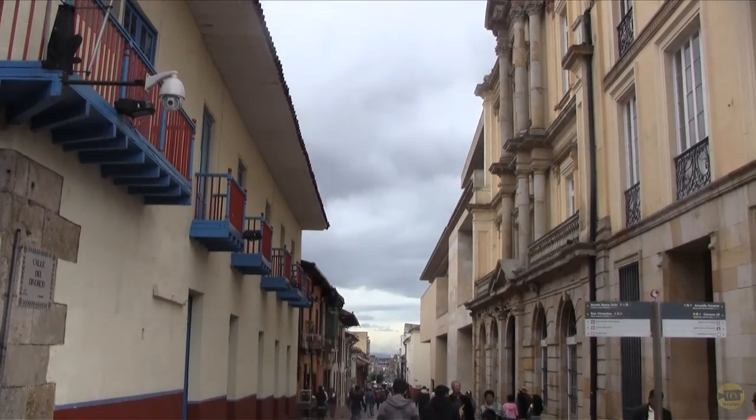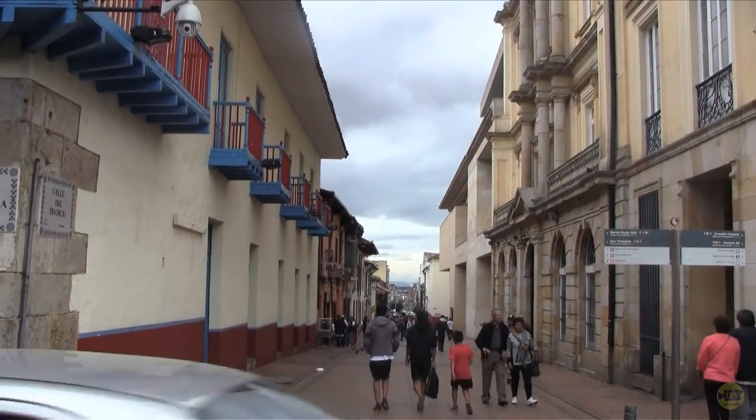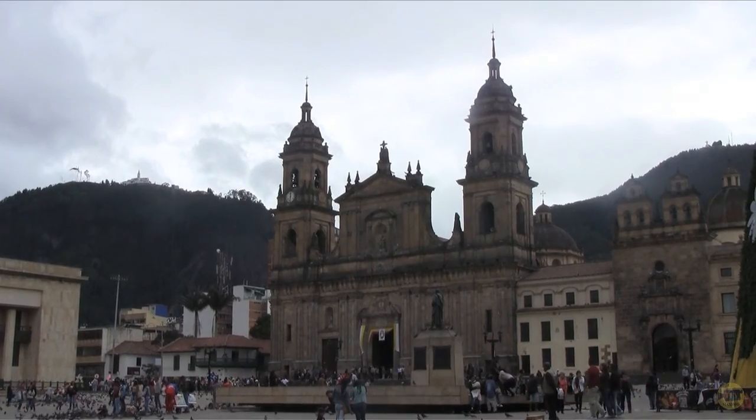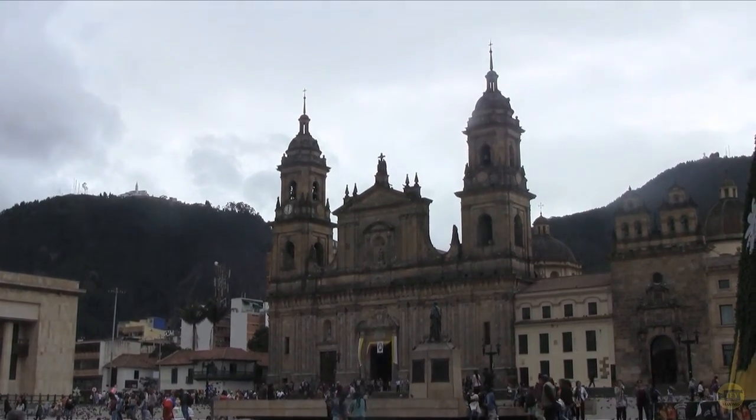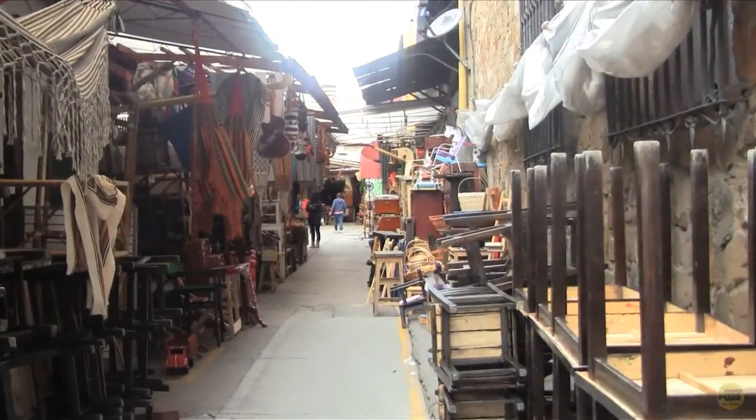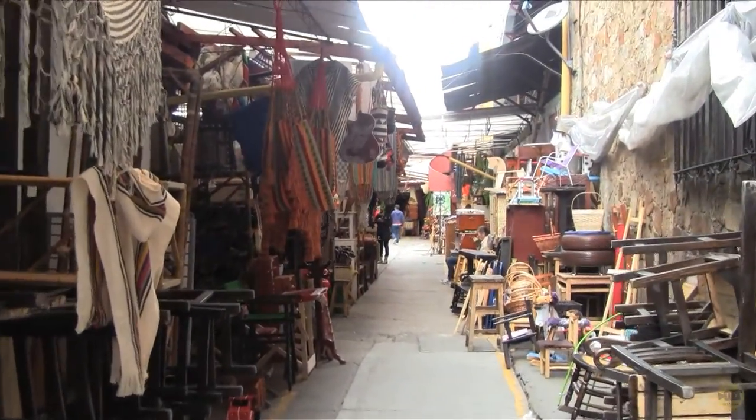Bogotá's most famous museum and one of the most fascinating in all South America, the Gold Museum contains more than 55,000 pieces of gold and other materials from all the major pre-Hispanic cultures in Colombia.